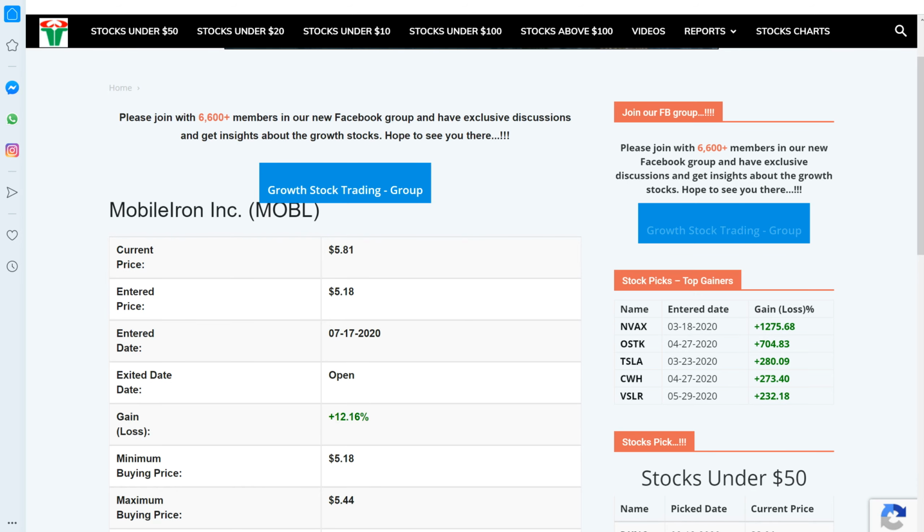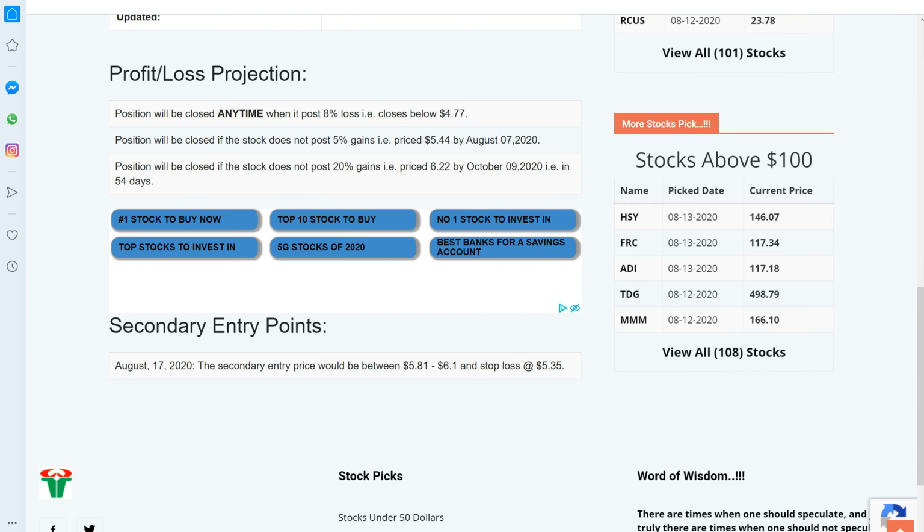So the next stock we are going to look at is Mobile Ion. It was added to the tracker on 7/17 when it was trading around $5.18, and as of today it's closed over $5.81, posting almost a 13% gain. So let's see whether it's offering a secondary entry point.